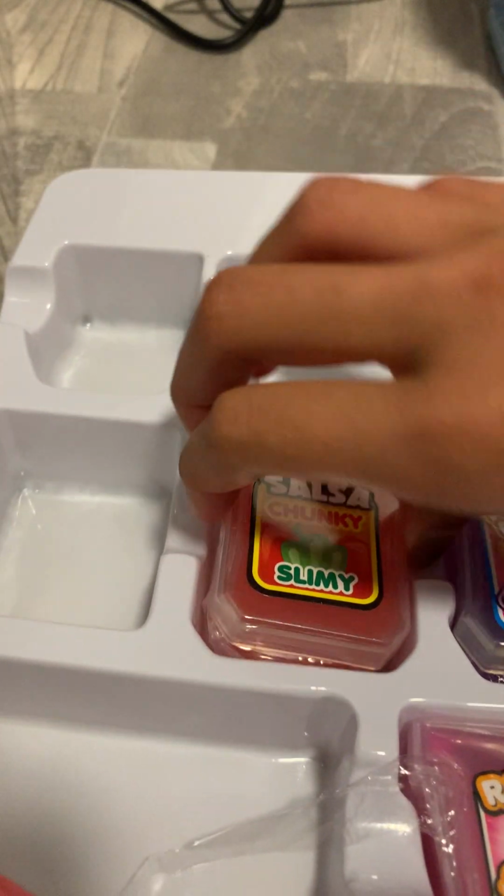Next up is this salsa one, salsa chunky. It sounds weird. Okay, this one seems like a clear and a thick and glossy. We'll find out when we open it and play with it. Oh my gosh. It's falling off my phone stand. Okay, this is aggressive. Okay, we got it open. Okay, no, did we even get it open? Whoop. We got it still.